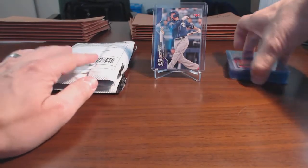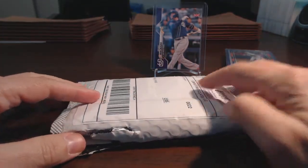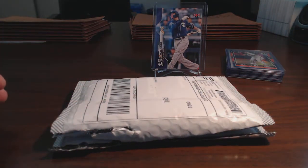All right, on to the PSA return. This is a single card PSA submittal I made back in September of 2020. As all of you know, PSA has been extremely backlogged with their inventory. And I was a little surprised to even get it back, but it was an economy level submission, if I remember correctly, which I think puts it in a different category over at PSA, a little bit higher priority. So that's probably the main reason why we got it back.